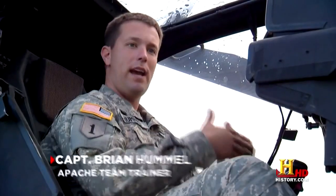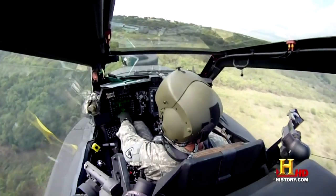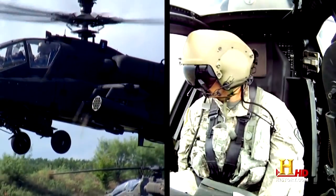The design was with the tandem seat. In the back seat, his primary focus is actually piloting or flying the aircraft, while the front seater is conducting the majority of the reconnaissance and attack operations. With the pilot seated behind the gunner, the Apache is ready for action. And whenever you're ready, you're clear.